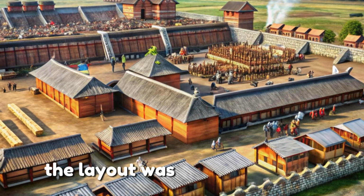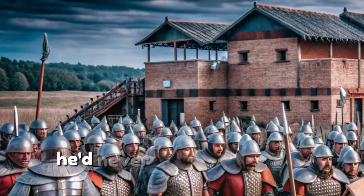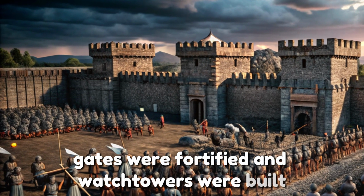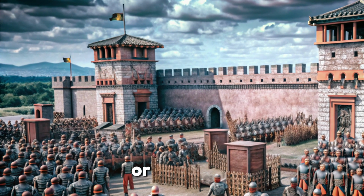The layout was so standardized that a soldier could find his tent in a fort he'd never seen before. Final touches: gates were fortified, and watchtowers were built. Some camps even had artillery positions for ballistae or onagers.